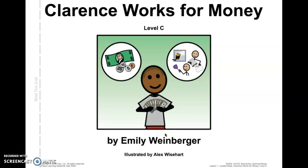Alrighty, guys. Today we are going to read one of the stories that we usually read for our small groups. So this story today is called Clarence Works for Money. I want everyone to look with their eyes and try and find the title before I point it out. Remember, the title's right up here. It's Clarence Works for Money. And the author is Emily Weinberg. That author is the person that wrote the story. All right.